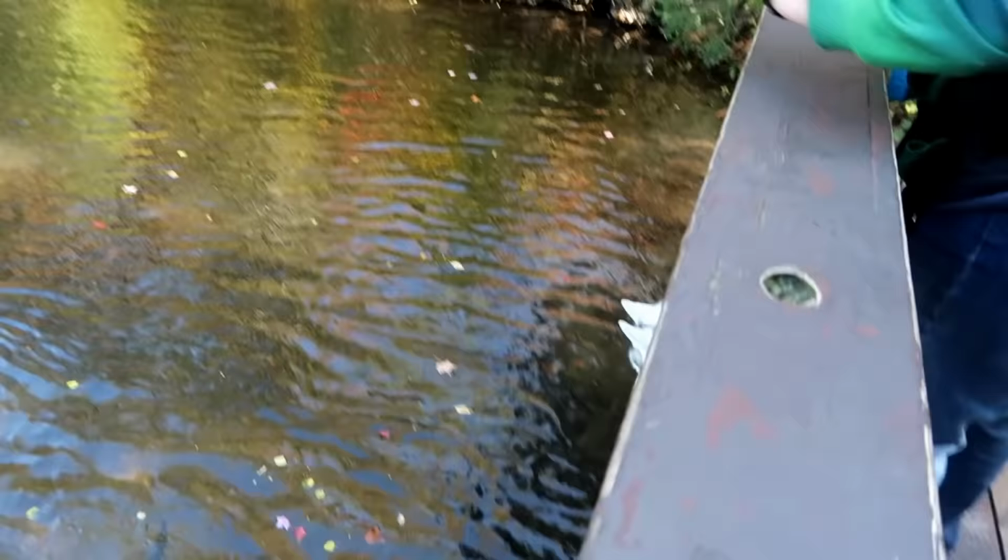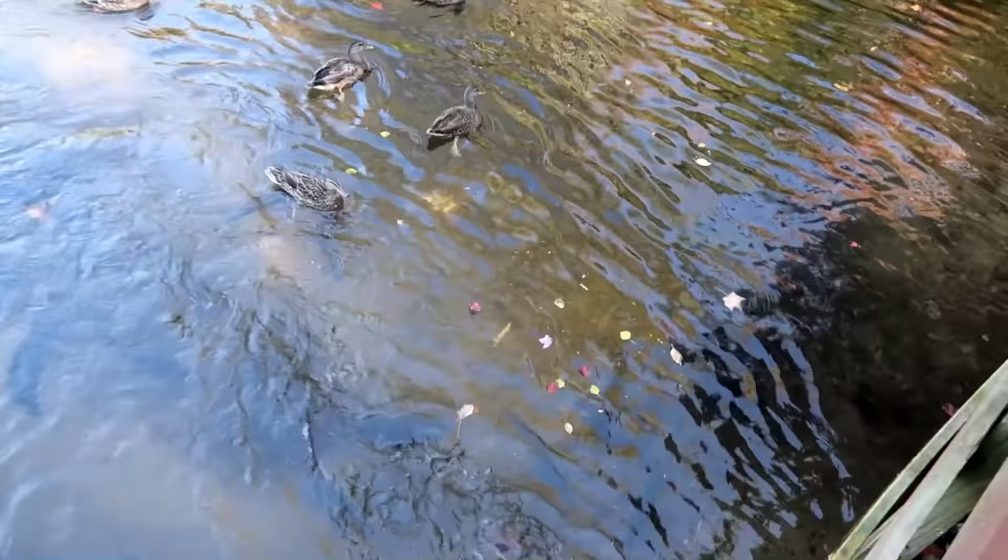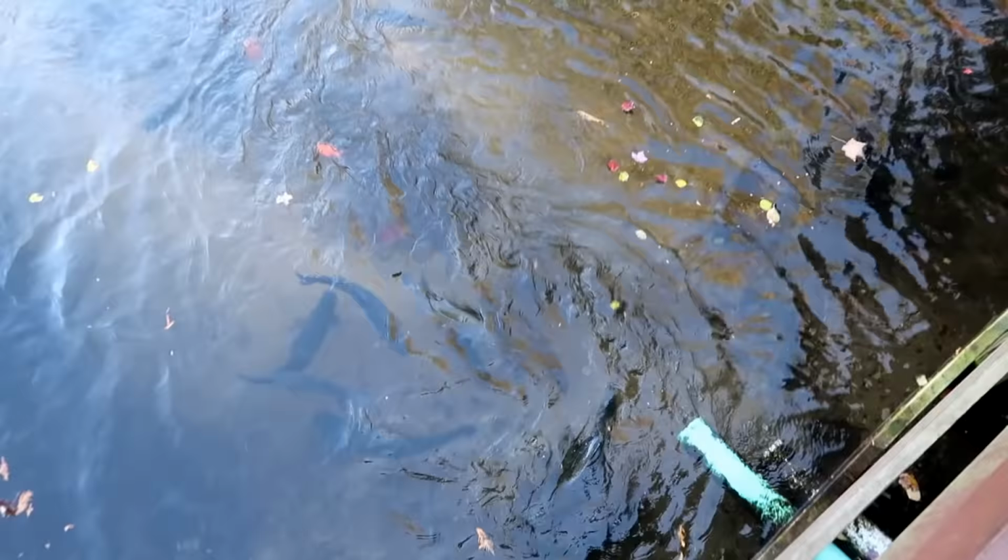So we're feeding the fish in the pond, and the ducks came. Nevis, what are you doing? Nevis is like, I could catch me one of these fishes. He's watching them. Yeah, she is. What do you see, Nevis? Oh, okay, watch the fish. Ready? I'm gonna throw a whole handful. Look at that one, it's huge! Wow.